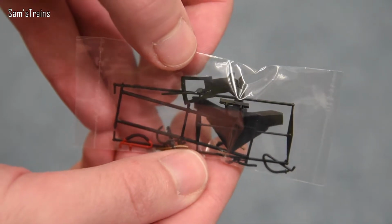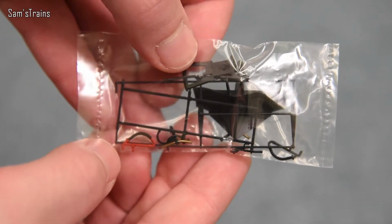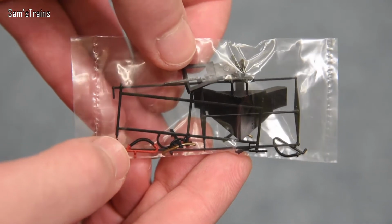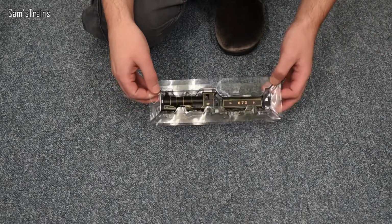So let's see here. We've got brake rigging for both the loco and tender. We've got painted vacuum pipes, it looks like. A few different bits of pipe work as well. Front coupling. I mean, that's pretty good. There's quite a lot in there, isn't there? Quite a bit for you to fit yourself, I suppose, but the model itself, from what I just saw through the packaging, looks pretty detailed anyway.